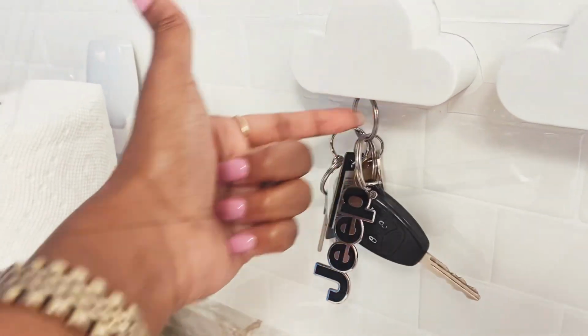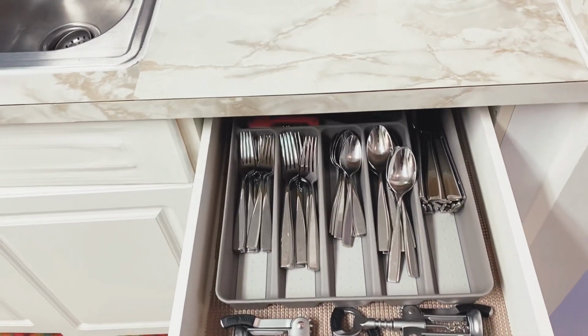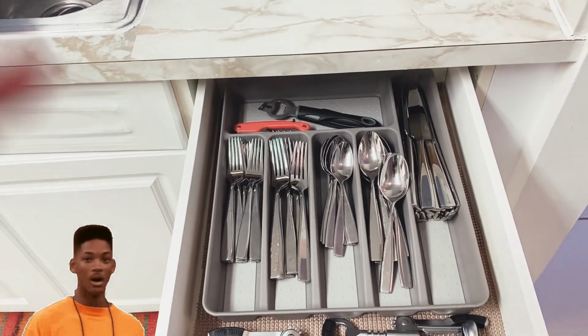And guys, can we just take a moment to appreciate the organization? Yes, your girl is always on point.